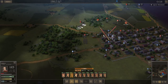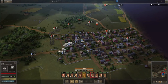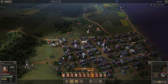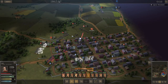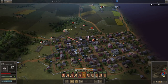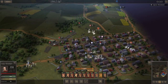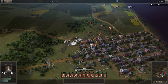Alright, Hall, you move in. Bristow, you move in. Scott, move forward. Just charged in there. Don't have much ammo left anyway. Lane just broke.